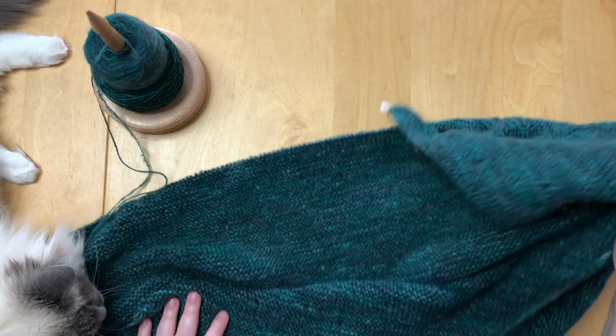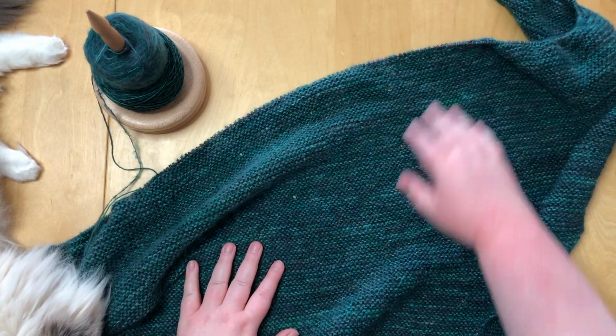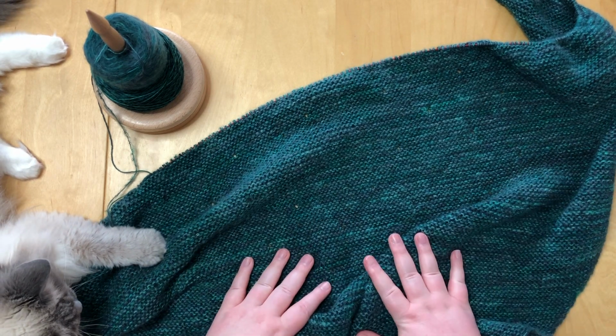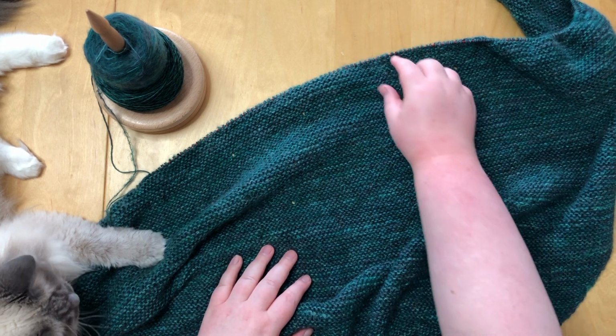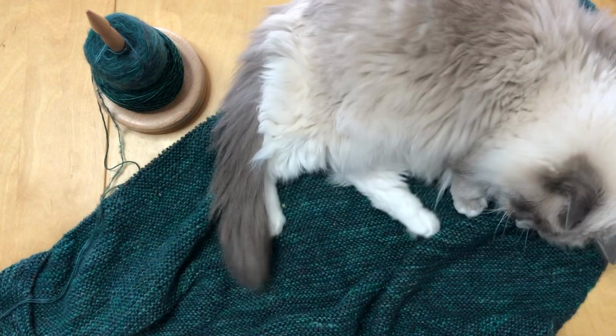So, Cat has moved out of the frame for the moment, so that's what it looks like. It has a very nice drape. It's also very soft, so it is a nice feel. I am just still not the biggest lover of garter stitch, so I don't, yeah.